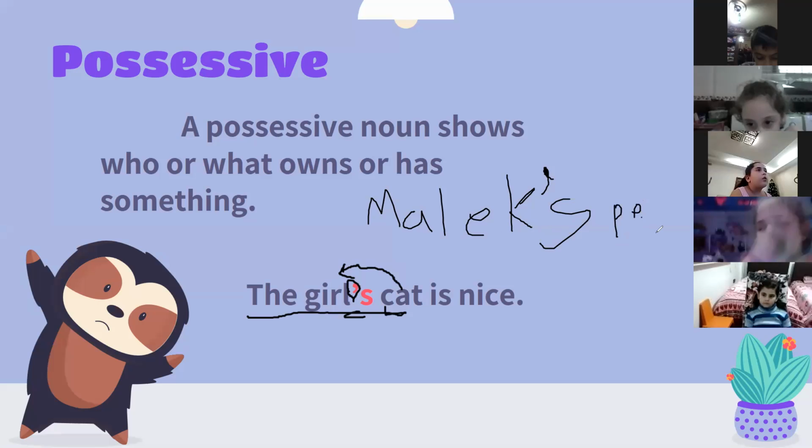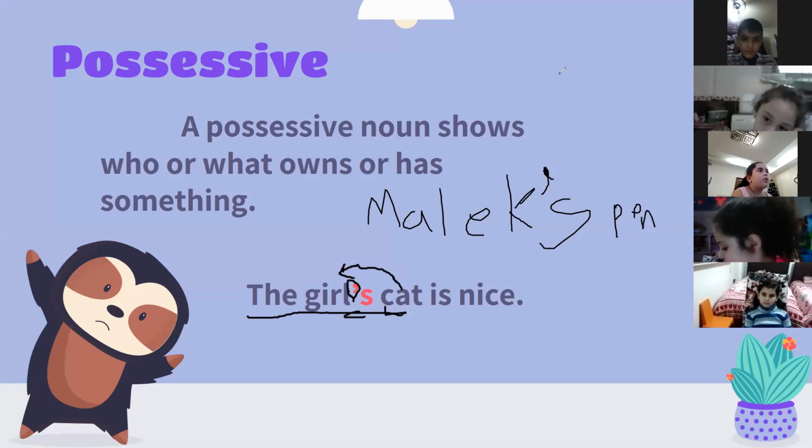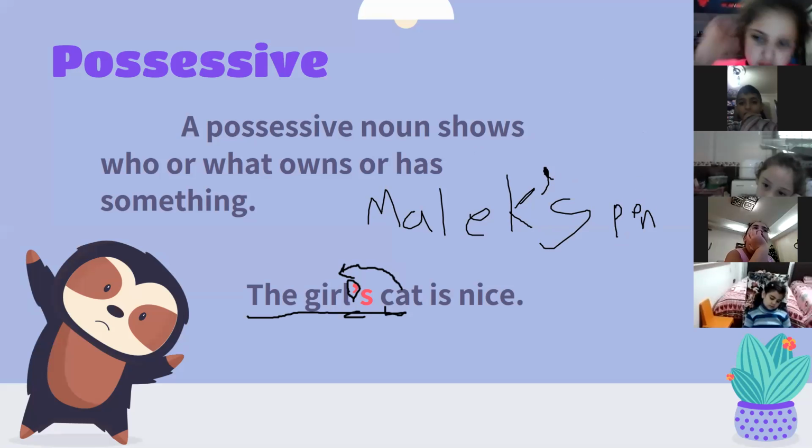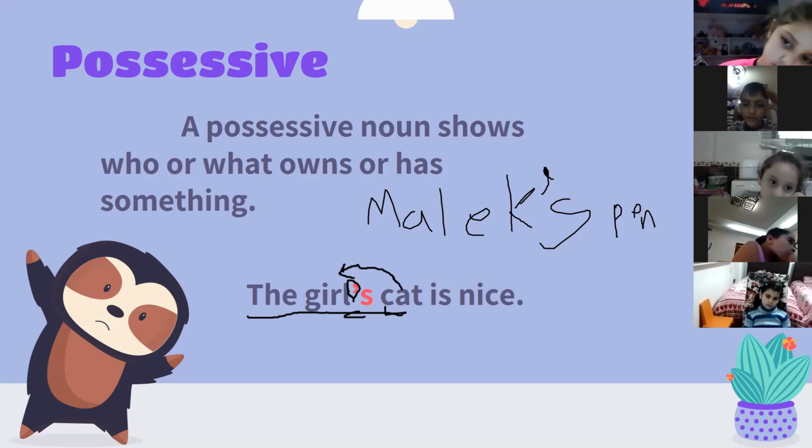Okay, this is what I mean. Mahmoud, you can talk. We learned this when we were in KG3. So now I am reminding you about it, okay? A possessive noun. Maybe you know it, but others don't. So just let me remind and re-explain it, okay? A possessive noun shows who or what owns or has something.